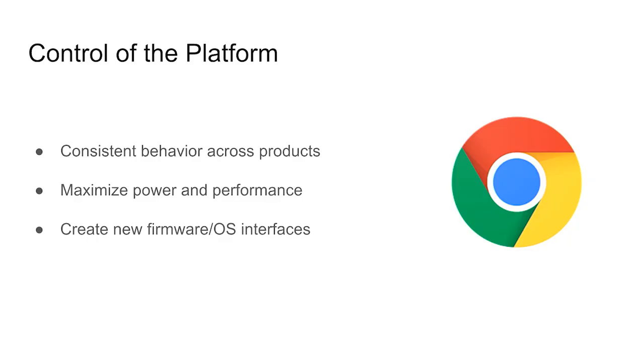The second reason is it gives us a lot of control of the platforms that we're building. This allows us to do things like have a consistent behavior across all of our products, so that every Chromebook will boot up really fast. It will all wake up the same. It'll have the same wake sources, so that when you open the lid, the system wakes up.